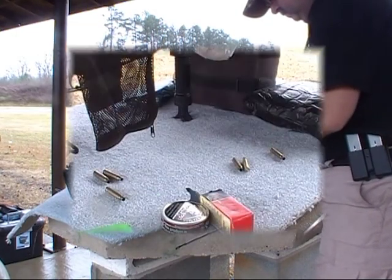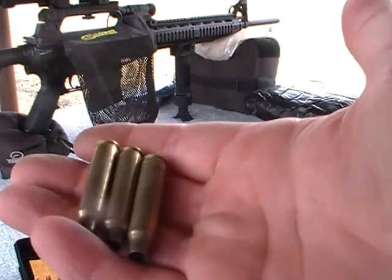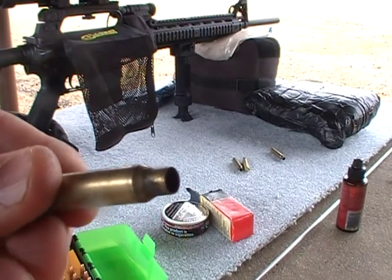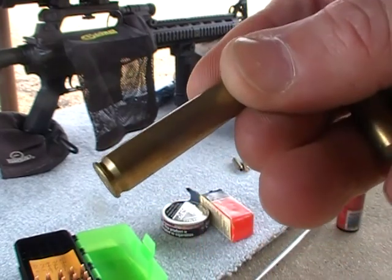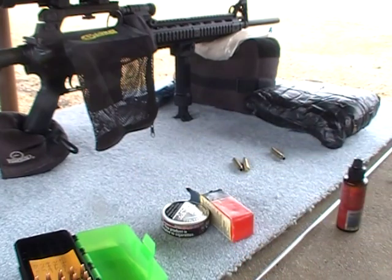Anytime that you're firing hand loads, you always want to check the brass and make sure that there's no cracks or splits. Look at the mouth of the case for signs of overpressure and blowback. Also check your primers and make sure that they're staying seated properly and are not pushing out. Anytime you experience signs of overpressure, you need to immediately stop firing those rounds.